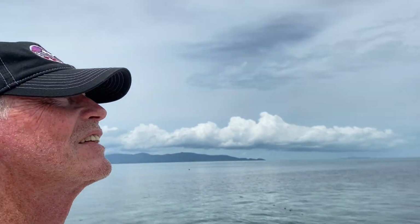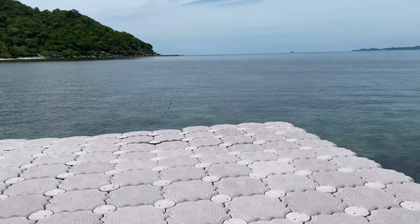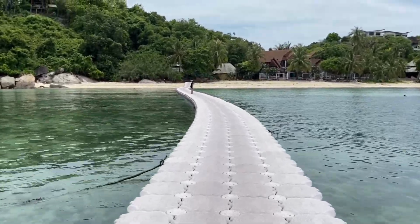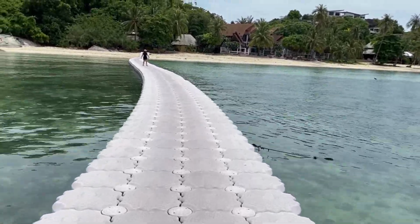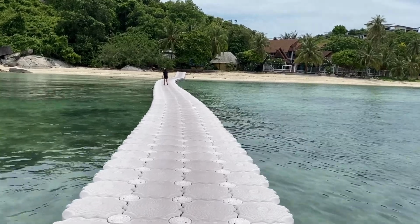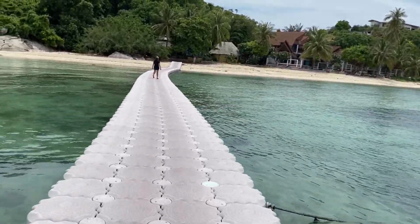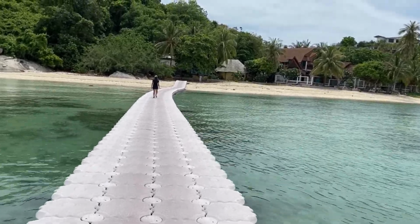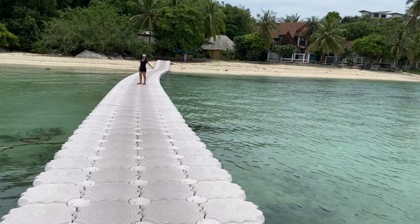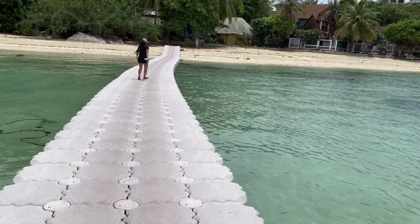So, this is a pier, a floating pier, out in the water. And this is the view. Very nice. All right, so we'll walk back on our floating pier. There's Kit up ahead. She's got a pretty wide gait. I'm doing the same thing, trying to keep my balance. So this thing's a little wobbly or floaty or however you would describe it. There she is.